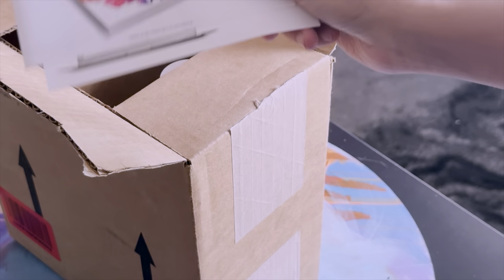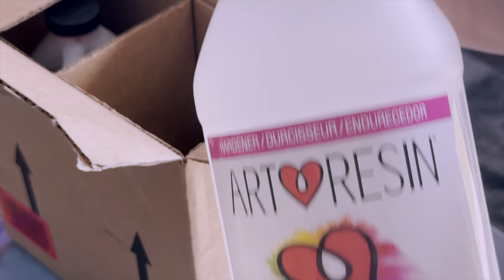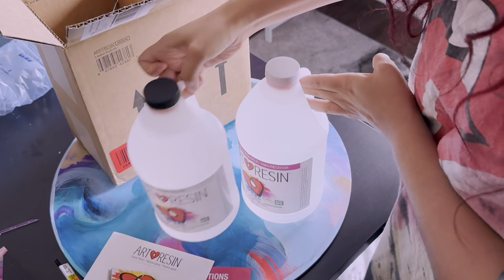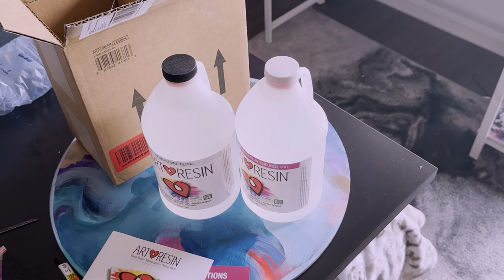New case of resin. Okay, opening up a new pack of resin. Yes. Oh my god, I'm so happy now. Yay.